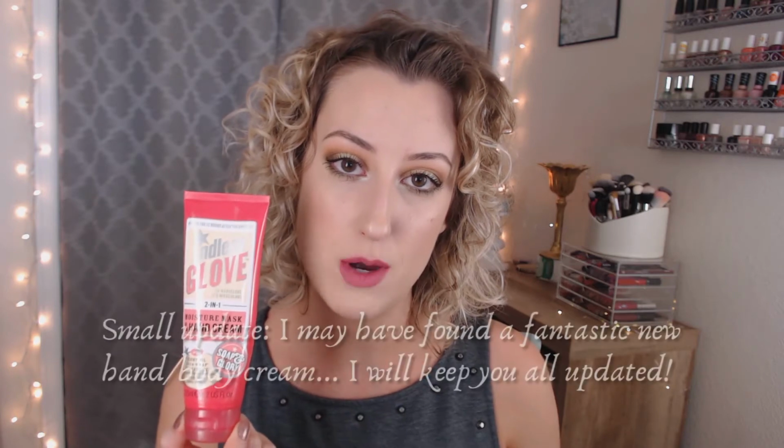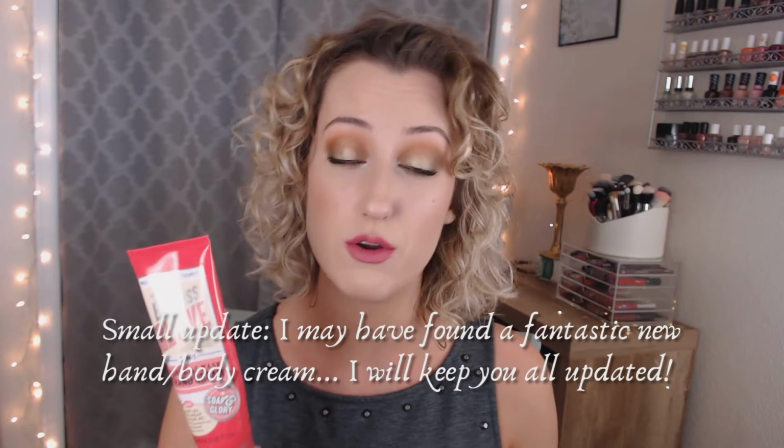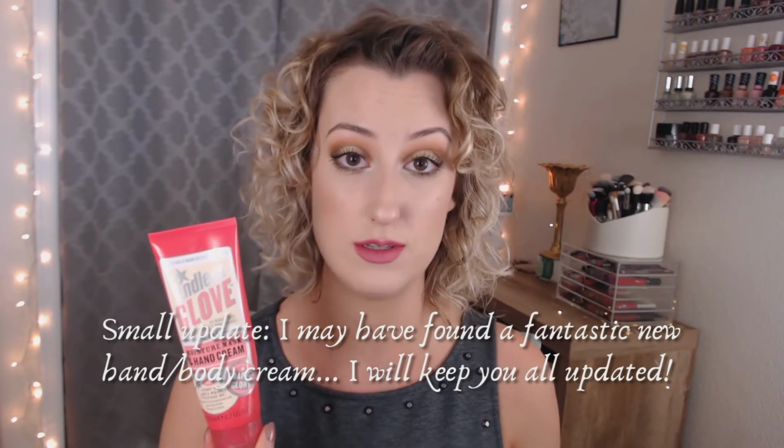Soap and Glory Endless Glove. It's a moisture mask and hand cream. Love this. Can't find it anywhere, and I need more. I would always put it on before going to bed on my hands, and they felt like butter in the morning, and now they feel gross. So somebody help me out. Tell me where I can get this and where we can all get it, because it's fantastic.